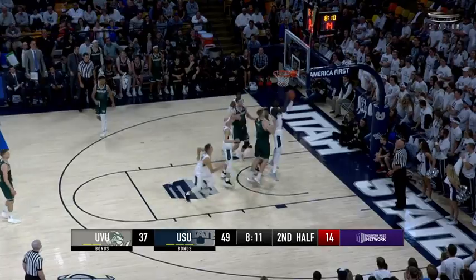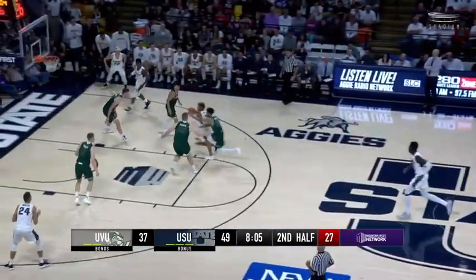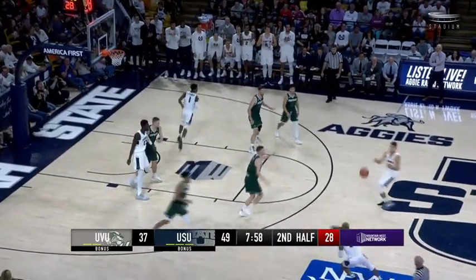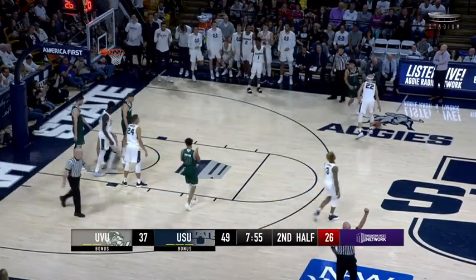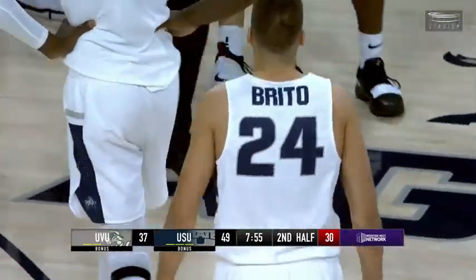He bangs into Keta, floats it up with the right hand, can't get it over Nemish Keta. He comes down with it, gives to John Knight III. Here comes John Knight III, crossing over on a defender, into the lane, lays it up and can't finish. It was grabbed by Harward, he stole it away, now gives to Brito. Now they go into the right corner, and as Brito got into the lane, he crashed into a defender, and he's called for a charge.